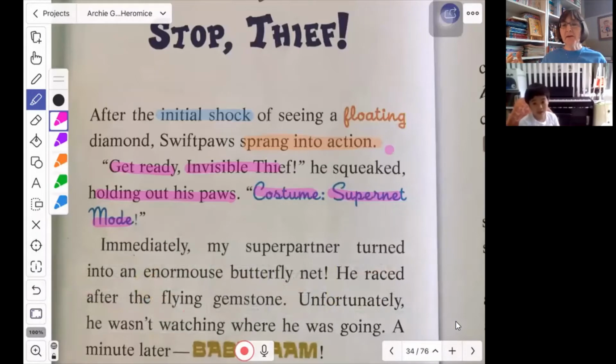Okay. Mode means, well, mode is a hard word to explain. Mode is like what type, or what category, or like what channel. And so he wants his super suit to turn into a net. Well, what do we use a net for? We use a net to catch somebody. So I think he wants to catch the invisible thief with a net, okay?